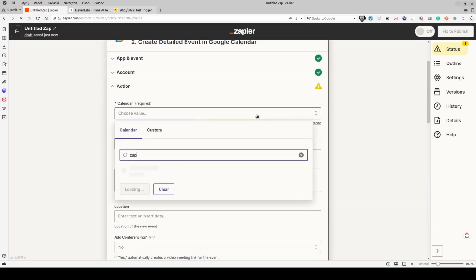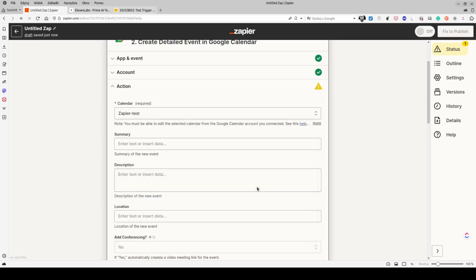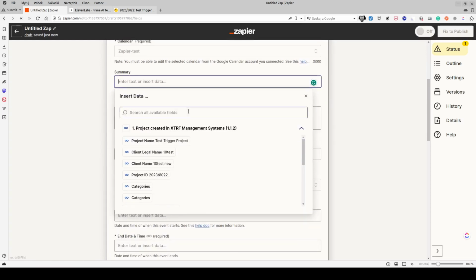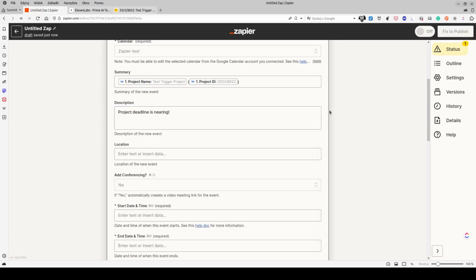Note how I can use the actual data from XTRF in every input. This way, my event will consistently be named the same as my project, and the start dates and deadlines will reflect the fields from my XTRF. Of course, some fields, like to which calendar I want to add the event to, are dynamically populated based on the Google Calendar account I've decided to use. Keep in mind that only some of the fields are required to create a new event. These are marked with an asterisk.